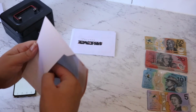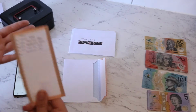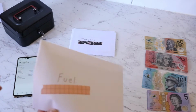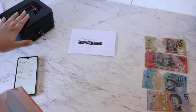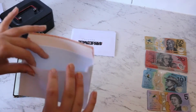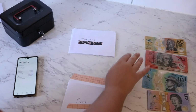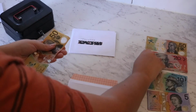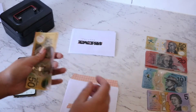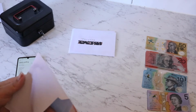Fuel, I'm going to disregard this tracker because it's just purely for fuel. It's again more like a cash envelope than an actual sinking fund. And if there was any money left over in fuel, that will roll over into our savings. This is the only envelope that pretty much will roll over, but unfortunately we're empty. So fuel is getting $90. So I'll just get the 90: 50, 60, 70, 80, 90. And the fuel last fortnight I put in, I think was 60.